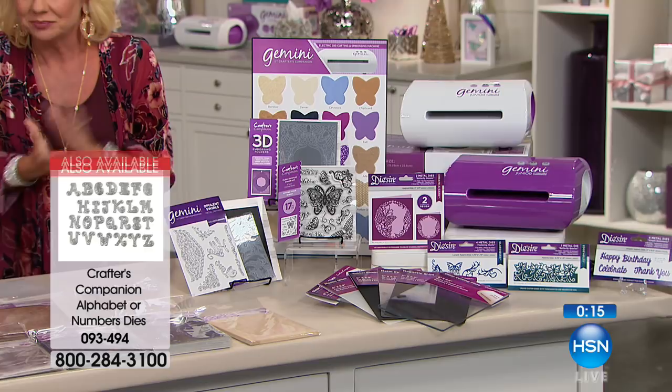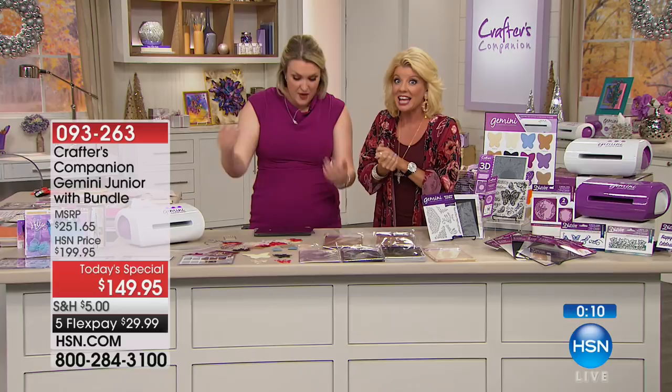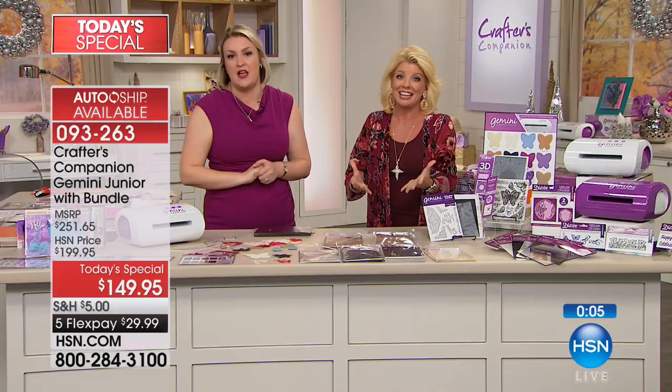We've cut through multiple layers of fabric with regular dies. We've cut through denim, we've cut through hessian, through cork, through leather. These different materials, live in front of you like that. That is why we are so excited and thrilled for you.